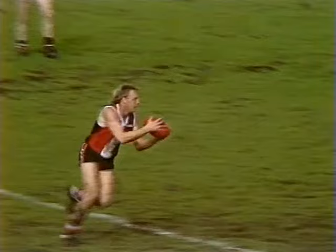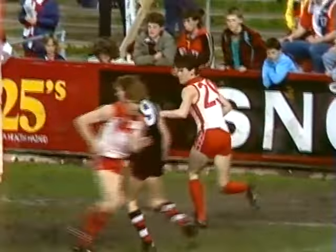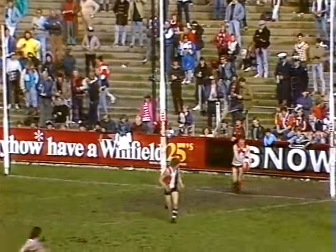Willis over the top, but loses that one out. Picked up by Dennis Carroll. Carroll's kick up towards the half-back line. Not a particularly well-directed one. And the ball is driven forward for St Kilda by Cunningham. Up towards the square, and a safe mark is taken by Cordy. Neil Cordy in the last line of defence for the Swans.